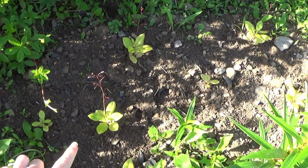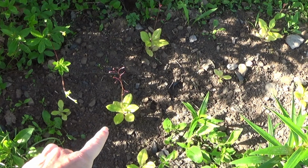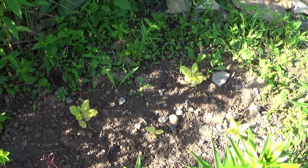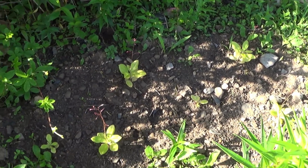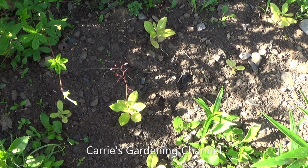And my limons are back. My limons are back here. And I did transplant some of these. I am going to do a video for how to transplant limon. And you can see these plants here are really small. They are starting to bloom.